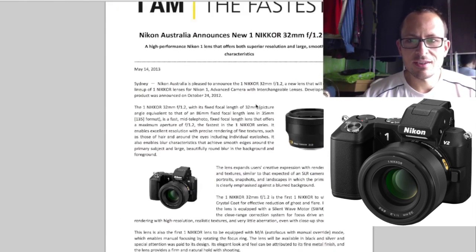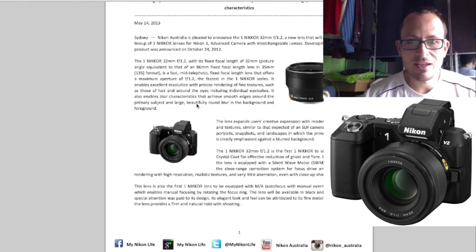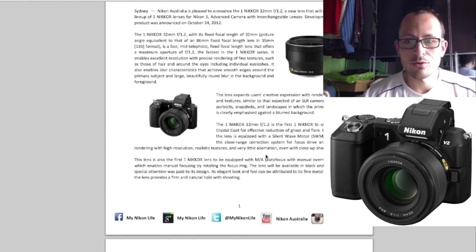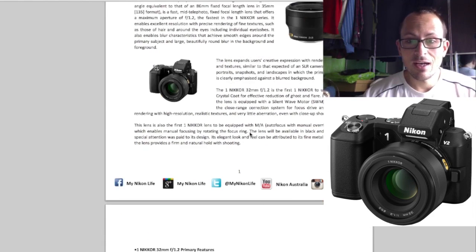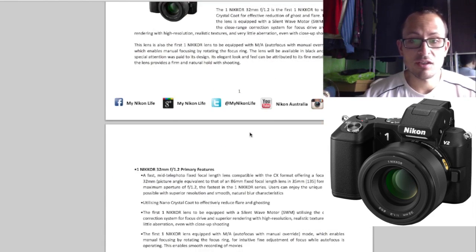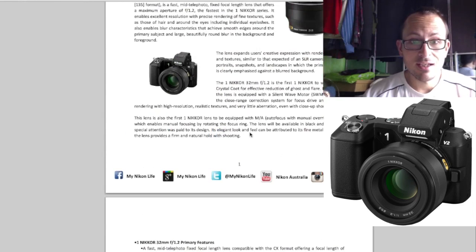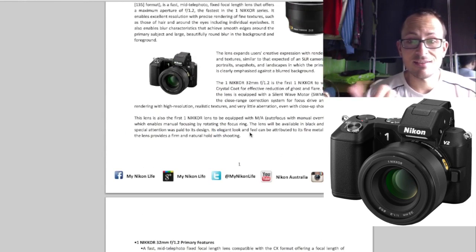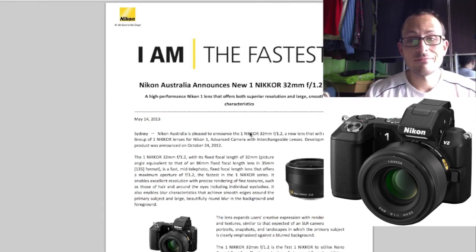Interesting that the press release Nikon Australia sent out doesn't have any real specs in it. It tells us what I already told you. It's using the silent wave motor, of course. It's got Nano Crystal coating, which is fantastic. Some of the lower end lenses don't have that. But it doesn't tell us much else. We don't know how many elements or how many aperture blades, or anything like that. It just says that it has a manual auto switch on it. So, for most of us, so what?